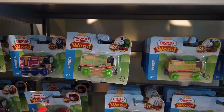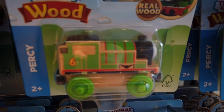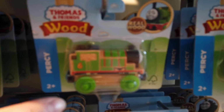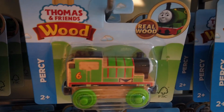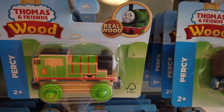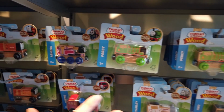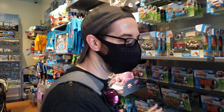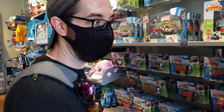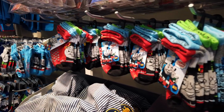They don't even look like they used to, because now they have obvious wood showing. But the wheels are exactly the same. Yeah, the wheels and the size are the same. The magnet system is all exactly the same. It used to be like Percy would be very, very green. This is largely unchanged from when I was a child. Yeah. I mean, the engines are new, the voices are new, the theme song is different, but this is the same. Get yourself some Thomas socks.